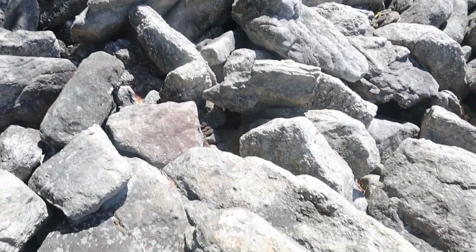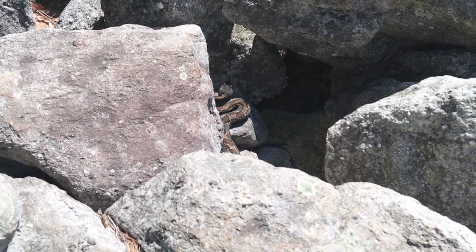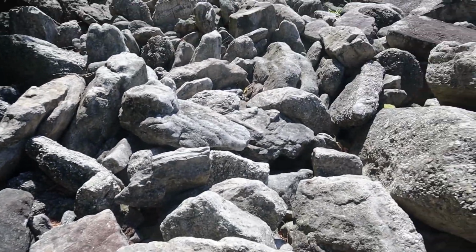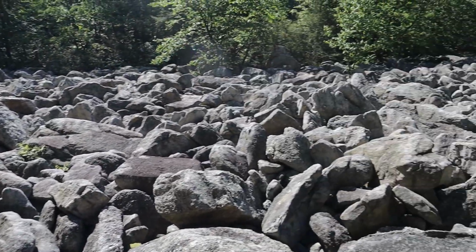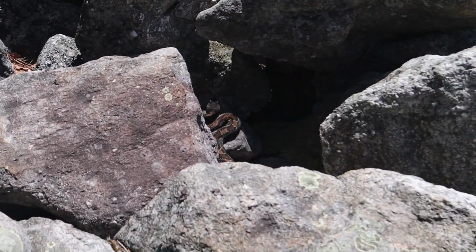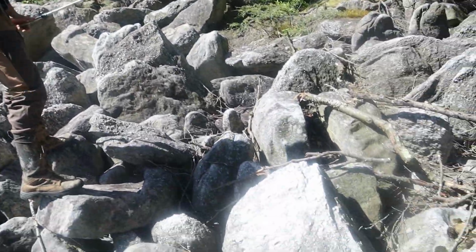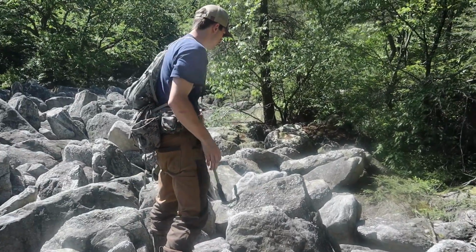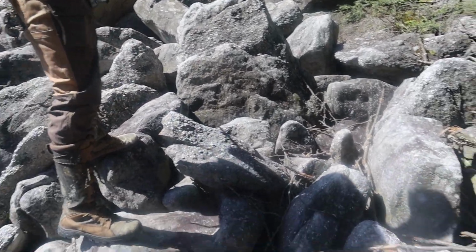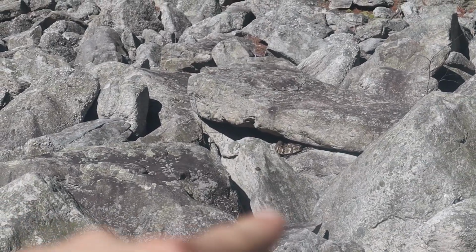Real little guy. Sitting right here, little black face. Just hanging out. Just got to this spot. The top of the ridge was a bust, but it's a good first sign. We're only a couple rocks in. And we got this guy. Snake number 5. Another small neonate. Black face, it looks like. Yep, black face. There he goes. Yep, there it went. It's down in that hole there. There's some real nice ones, guys.